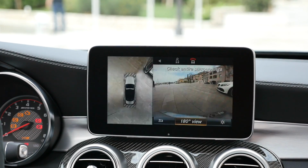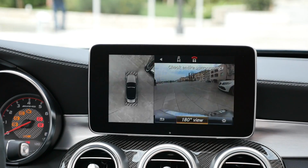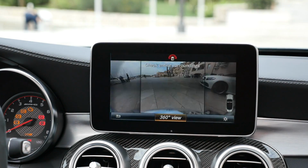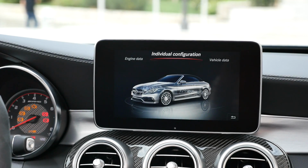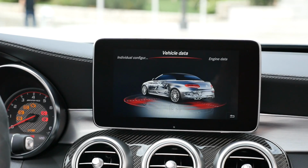A 360 camera is available here optionally. Fake drone view from above. Here I can also see to the rear, or a little bit to the sides of the rear, when you're parking out the car. Good safety feature, definitely. And Dynamic Select, for example, there you can see some information, individual configuration, if you just want the suspension to be stiffer, for example.